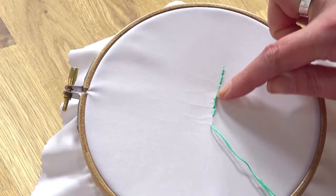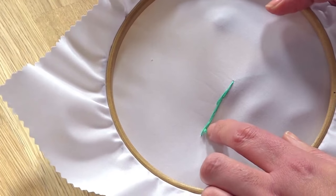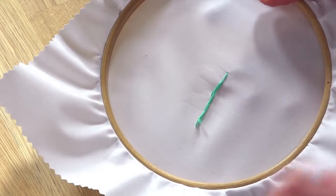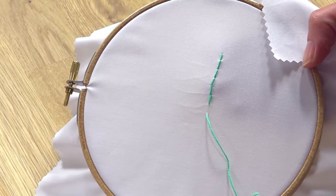So as you can see, there's my row of back stitches, and if I just turn that over for a second, you can see that it's almost as if it's double stitched along the back. So you can see it's a really secure stitch to do when you haven't got a sewing machine to hand.